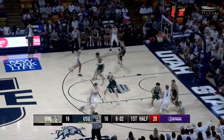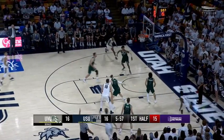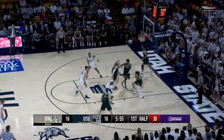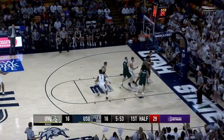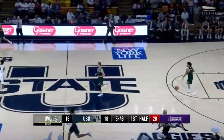All right, and when it comes to team fouls, by the way, that is 6 for UVU. So both teams with defensive fouls will be shooting. Here's a 3 from Sam Merrill. It's going to be long and off the rim. Then a tap rebound by Dwayne Brown Jr. is put in and scored by Knight.